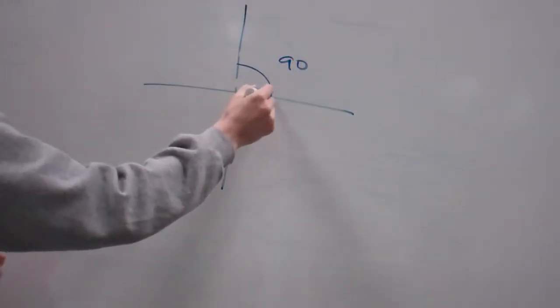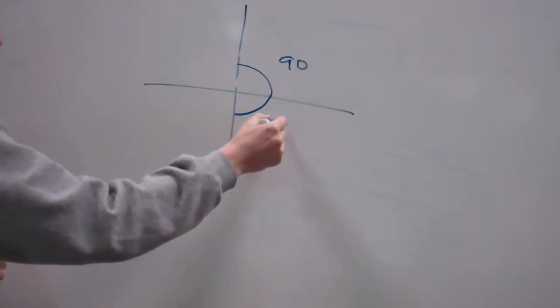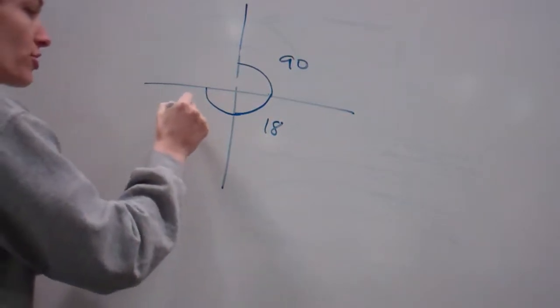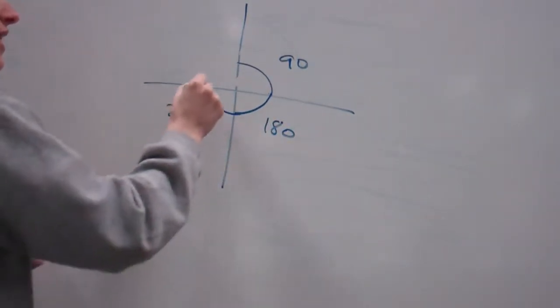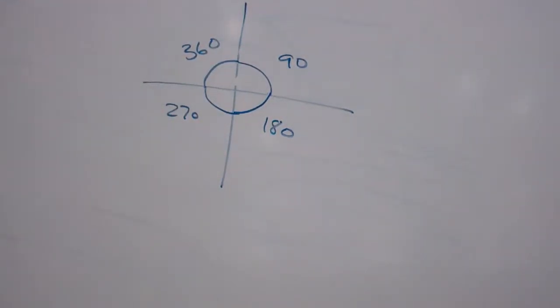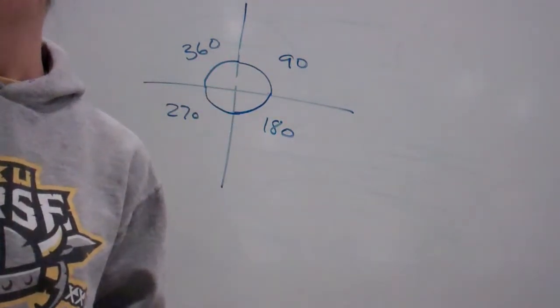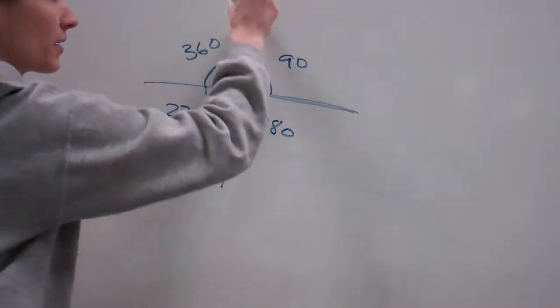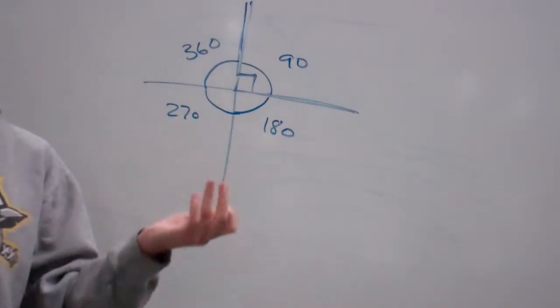If I did 2 turns, how much would it equal? 180. If I did 3 turns, what would it equal? 270. That was a little bit harder. And if I did a full circle, 360. Very good. I really wanted y'all to understand that it's 90, 180, 270, 360. That's the path. So it's just going 90 degrees plus 90 degrees plus 90 degrees plus 90 degrees. Everybody understand that? Because a corner like that makes a square corner, which is 90 degrees.